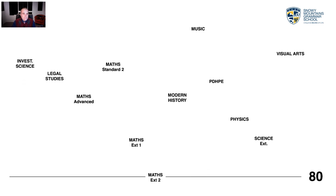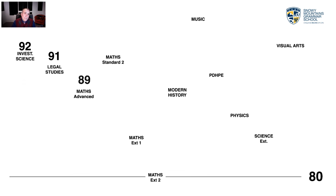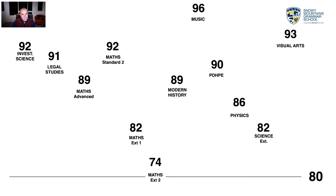Again, still 80. And this time, 89% in Maths Advanced would give you the same ATAR scaling effect, and this is only 2019, and it's an estimate, so it's not exact. So that's just the disclaimer. It's not exact, but it's giving you an indication. Music would be 96% that you need to get. So if you're getting 96% in music and 89% in Maths Advanced, that's giving you the same effect on your ATAR.